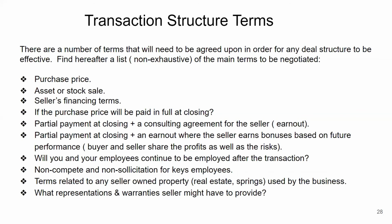Will you and your employees continue to be employed after the transaction? If you are employed, in what capacity and for how long? What will be your compensation?